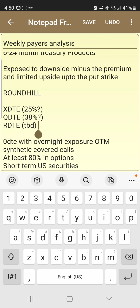And then RDTE, of course, is so new. We have not gotten our first dividend distribution yet, so we're really in infancy here. We need like 6 months of data to really get a good grasp on what's the story with this mystery player.